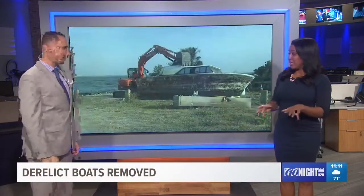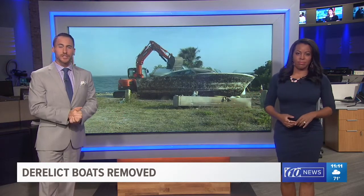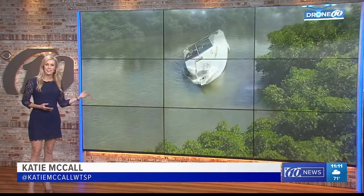The boat graveyard is home to dozens of old, rusty, sunken boats. And no one wants to see that. No. 10 News' Katie McCall explains this area, it's been hard to see for people that are on the water, people that live here, and also visitors that come to St. Pete the last few years. They come here to enjoy nature, not stare at these.